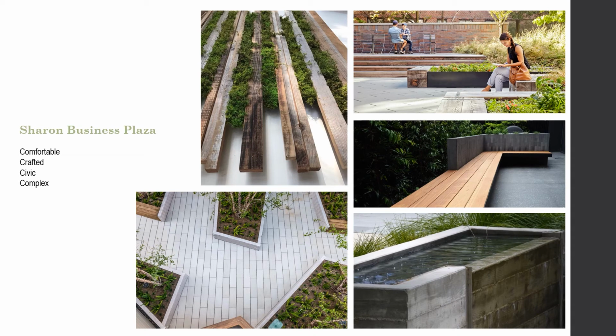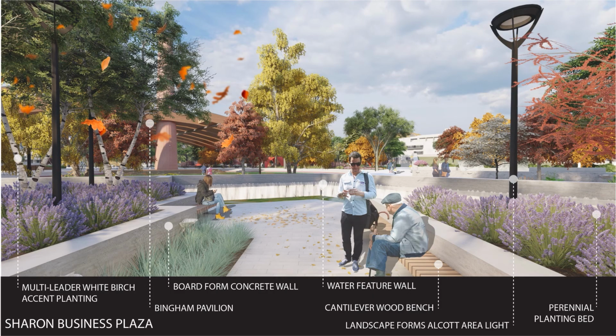Now, I would like to show some visions of what I foresee these spaces being. And starting off with the business plaza, again, I want it to be an intimate space: comfortable, crafted, but also complex. So within the design, I'm able to create almost little rooms or spaces for people to sit and enjoy their time. But then also it can be a meeting space or a place to conduct a meeting. And in this view, you can start to see some of the other program elements in the background while looking at the plaza in the foreground.